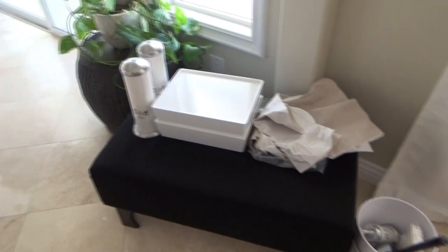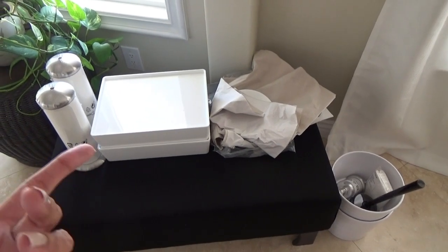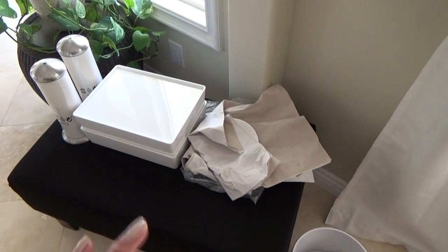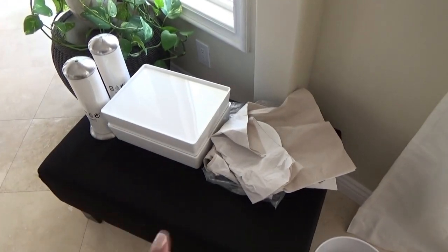Hey guys, what's going on? I was just gonna do a quick little haul from IKEA. We bought a comforter and we also bought a chair cover. And I'll show you those at the end. But let me go ahead and share the things that we bought right here. So just a few things.